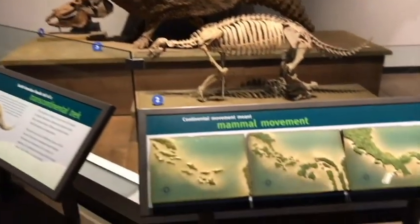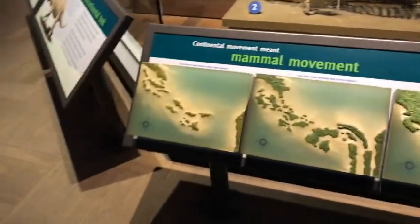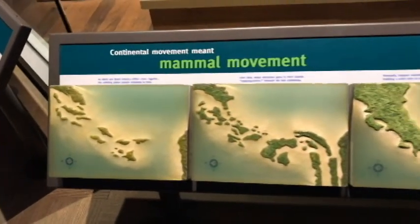Pretty big, huh? Oh, sorry, guys. This shows the formation of the connection between North and South America, which was about 2 million years ago.